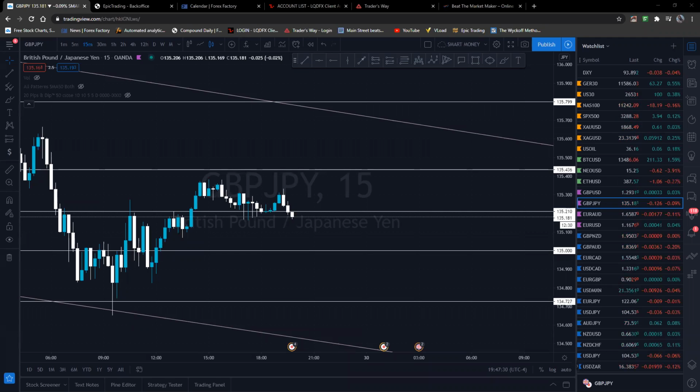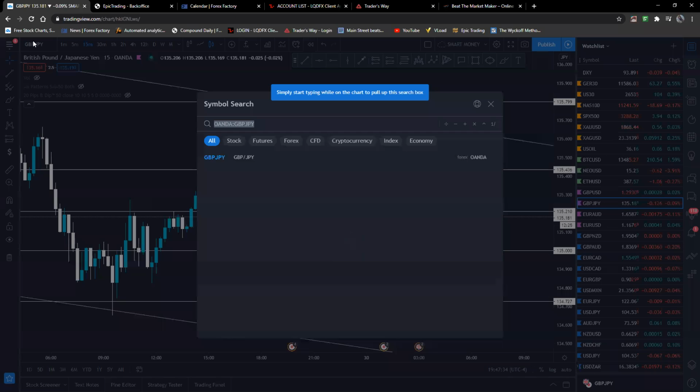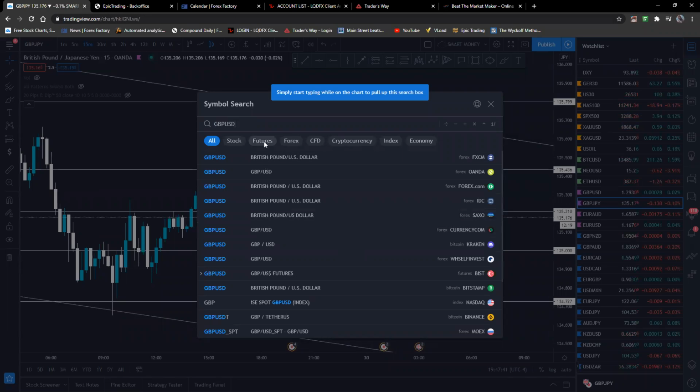So me personally, let's just give an example: GBP USD. Obviously, you got a bunch of them. They're all pretty similar. They might show you a little bit different, the prices might be a little bit different and whatnot. Me personally, I use the OANDA one. Every time I see one that has OANDA in it, that's the one I use.